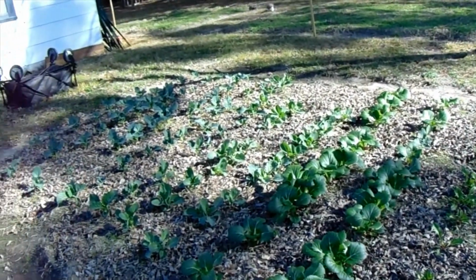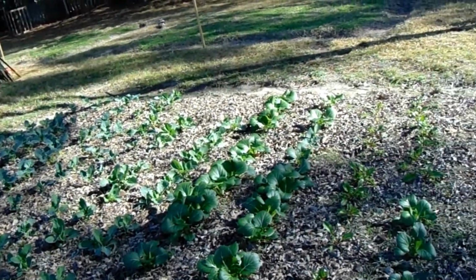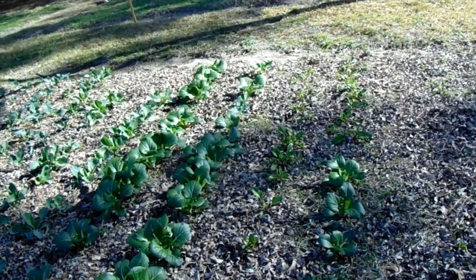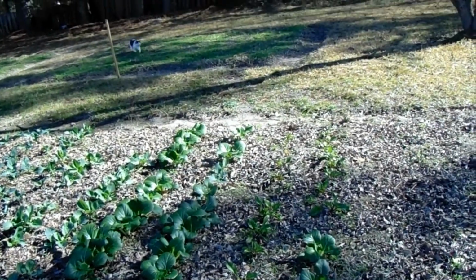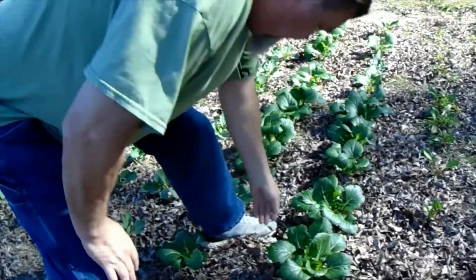If I remember right, I put broccoli here too as well. So I need to come and harvest. What I do with the bok choy, I harvest the leaves around it. I'll make some stir fry with that. You got a little critter eating something here.